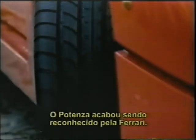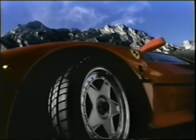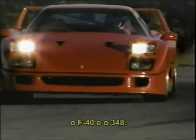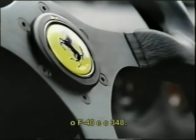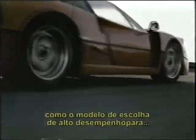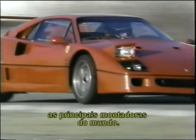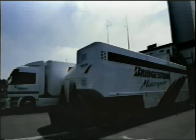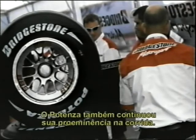Eventually, the Potenza was acknowledged by Ferrari. It became standard attire for the Ferrari Testarossa, the F40, and the 348. The name Potenza resounded the world over as the high-performance tyre of choice by top sports car makers. The Potenza also continued its prominence in racing.